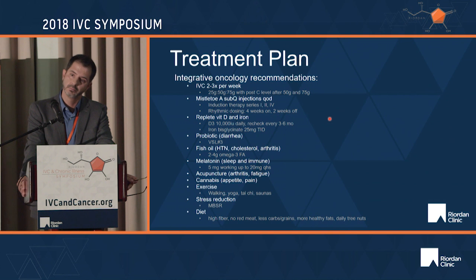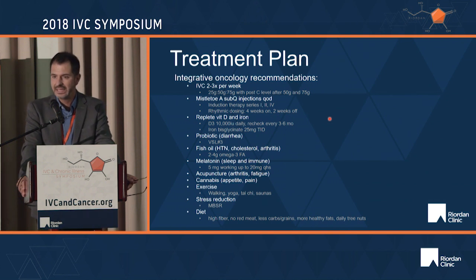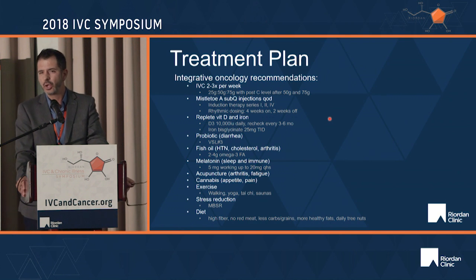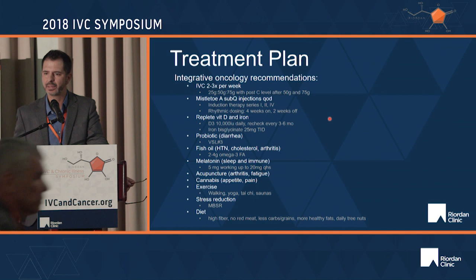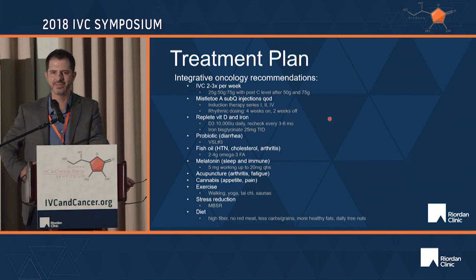When you're doing these wheels of the mistletoe, is there a particular location you're doing, and what's your source? Yeah, in the abdomen. They can also be done in the upper arm and the thigh, but typically we're doing them in the abdomen unless they have some sort of issue.